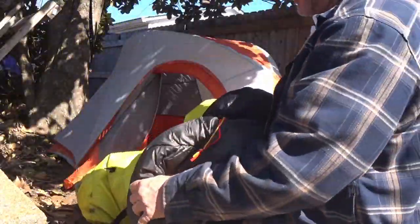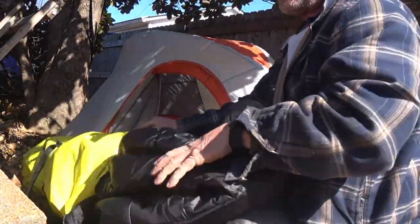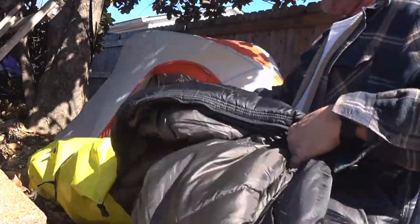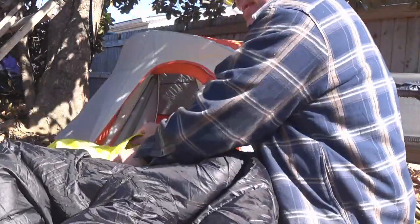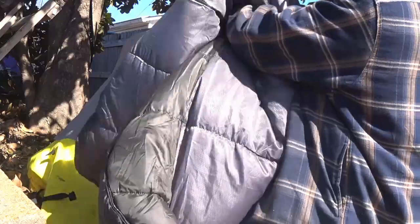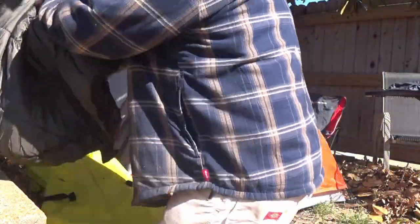So here is my Coleman sleeping bag. This thing is monstrous. You can see how big this dry bag is, and it is stuffed. And I'm a big guy, and I like big sleeping bags so I can move around. This thing's rated for 20 degrees. I've slept in it as low as about 25. And you know, sometimes I'm warm and sometimes I'm not.